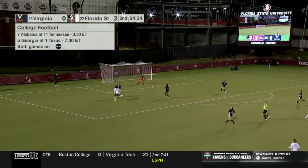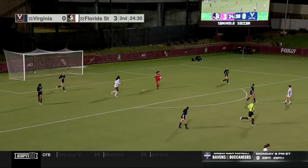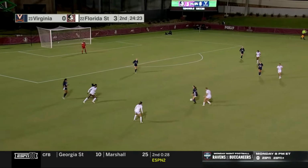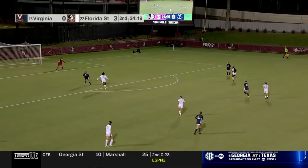Great matchup here. Hudson on her horse again. Causing all kinds of problems for the Virginia defense, but so far, no further dent made in the scoreboard.